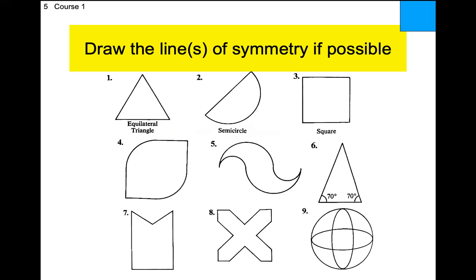All right. Noah, number 4? Okay, which way? So he says this looks to be like a lemon or something. All right, number 1, and then number 2. Okay, very good. All right, Lily, what about this weird looking thing?